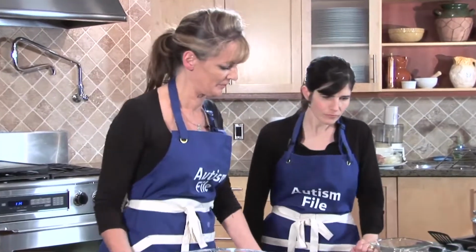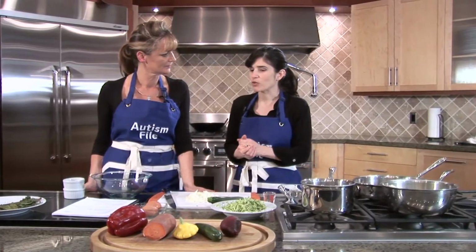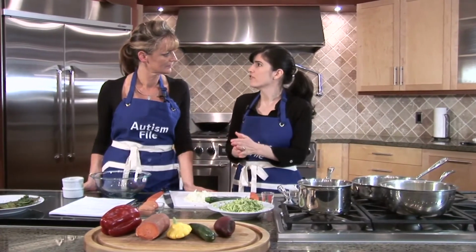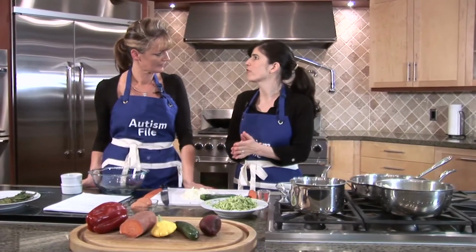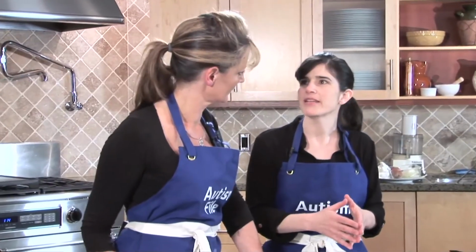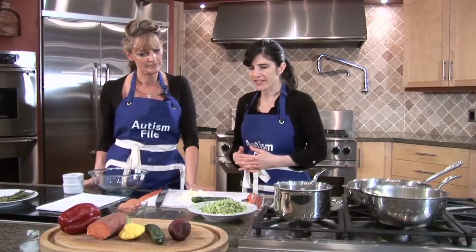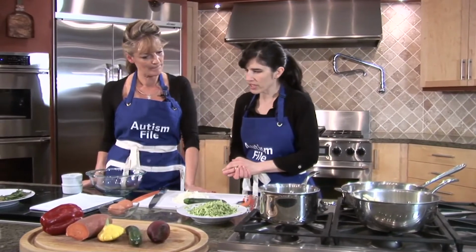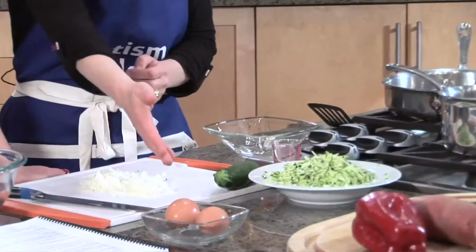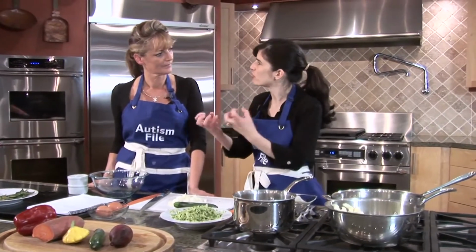So what's the first thing we do? So we are going to start with some zucchini. This recipe is actually starch-free and grain-free. Instead of using potatoes like you would for a regular latke, we're going to make it without potato for people that don't handle starches very well. So in this case, we're going to use zucchini as our first ingredient, and then we're going to add some onion for flavor, some eggs, and some cauliflower that's actually going to work as sort of the starchy potato part of it.